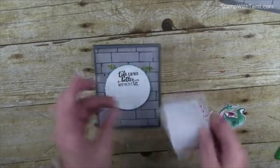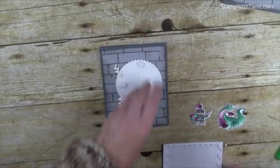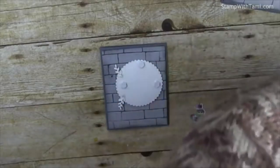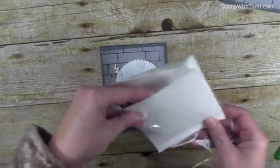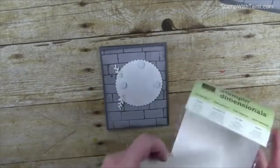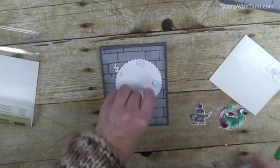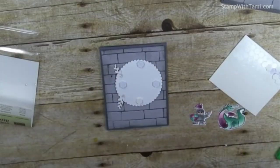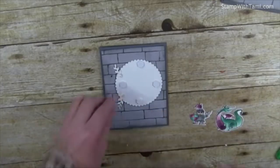It's all good. So I'm taking some Stampin' dimensionals and placing them on the back of this panel to pop it up. And I need another package of dimensionals here. I love these little foam pop dots. They rock. The first batch were left over from those paper pumpkins that have so many extra pieces in them. They're great. They go on forever. I love it.